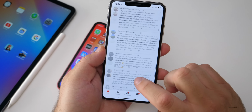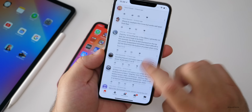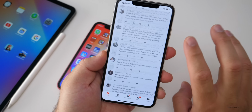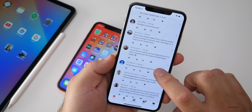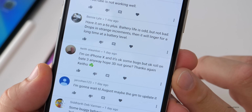Now, like I said, I read through every one of these, but I'm going to read about 10 comments and I'll just pick them randomly because over 450 of them, there are varying experiences. Some people are having a great experience. Quite a few people are, and then quite a few people are having bad experiences with everything from battery to other things. So you'll see here, I'm on iPhone 10 and it's okay with some bugs, but okay, roll on beta 3.